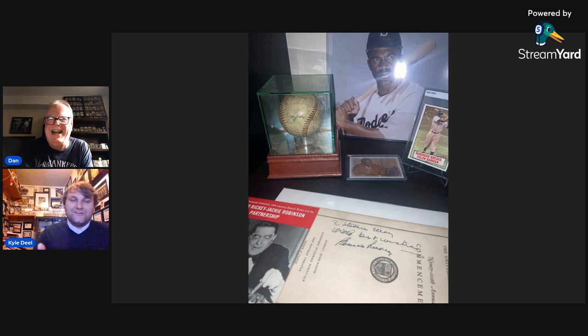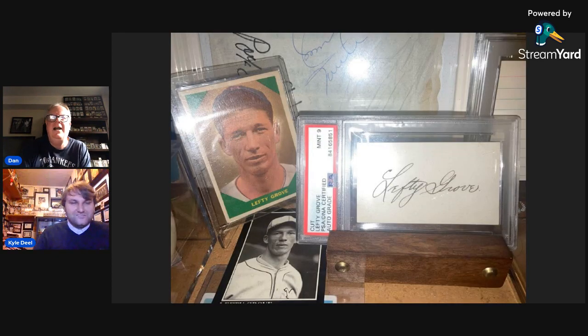Yeah. He also made the farm system and kind of ran Connie Mack out of business just about, and he's a very important guy. That's a Lefty Grove. Clicked over to Lefty Grove, whose signature I think is as beautiful as his throwing motion.